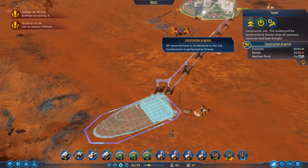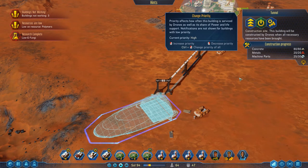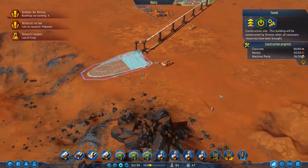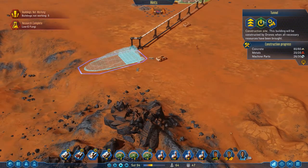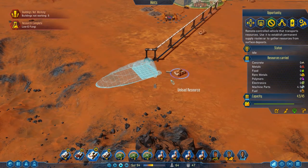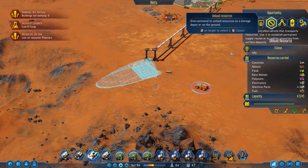But over here, how are we doing? We're at 24 parts right now. 25. Let's up the priority here and get ourselves a few more drones. What? Where are you? Hey? Where are you guys going? Let's turn that priority back down. Doesn't seem to be working how I wanted it. Let's unload those resources. That's really confusing. Why have you just suddenly done that, guys?